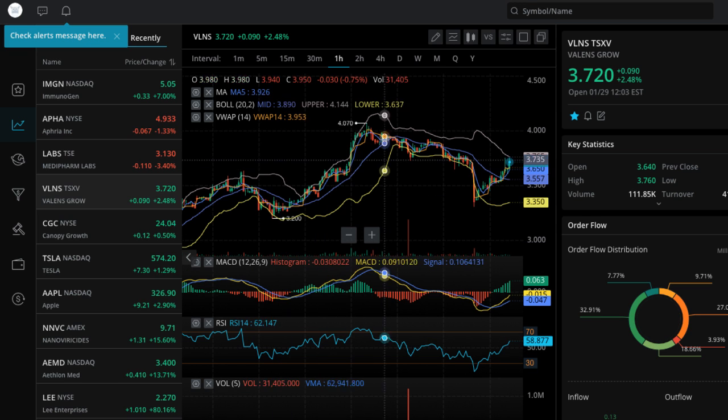So they hit a high of $4.07, dropped all the way down here to 3.36, I guess, was the bottom of this channel that it's been trading at over the last few weeks. And it's bounced back since then, and now it's back to 3.72. I would not be surprised to see it test these highs of $4.